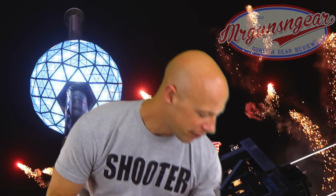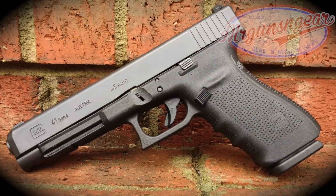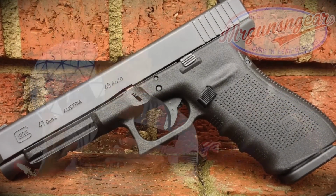First off, we'll start out with the Glock 41. This one is obviously 13+1 capacity, a long slide version of the Glock 21. If the Glock 21 and Glock 34 had a baby, this would be it. It's an extremely soft shooting gun, accurate, reliable, everything you'd expect, and it's sending those .45 slugs downrange in a hurry. So just a simply awesome gun.